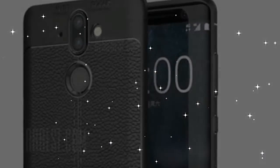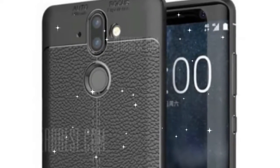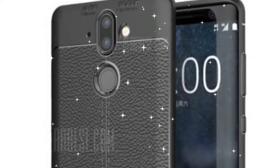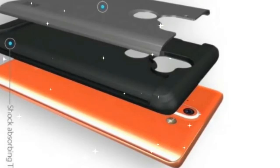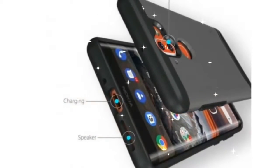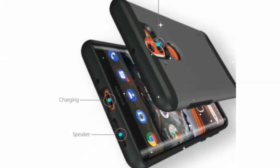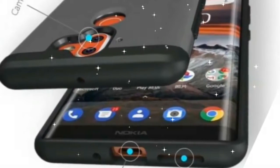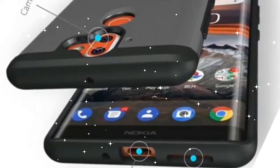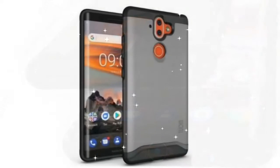From one of the renders, it is possible to notice that the back cover is made of either glass or ceramic, while the frame seems to be made of aluminum. The color of the handset is a bit strange and unusual. On the rear side of the alleged Nokia 9, there is a dual camera setup in a vertical configuration. Under it, there is a fingerprint reader, while on the right we can see an LED flash. The volume rocker is placed on the right side, together with the power key.